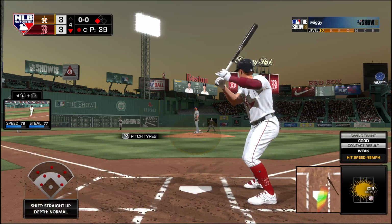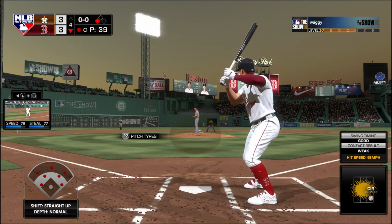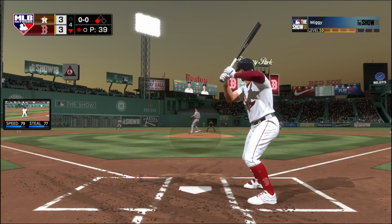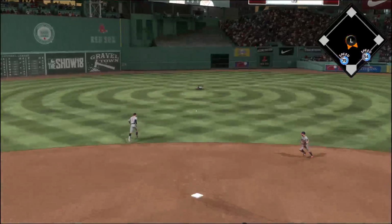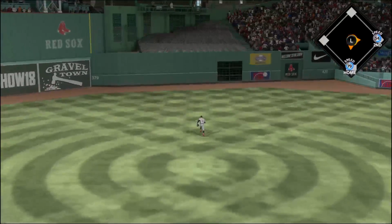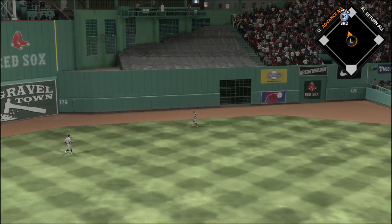So digging in now, Brock Holt. 0 for 1 for him here in this one. He's set, and the pitch. Grounded back up the middle. And that'll get through into center field for a base hit. And the run is in to score from third.